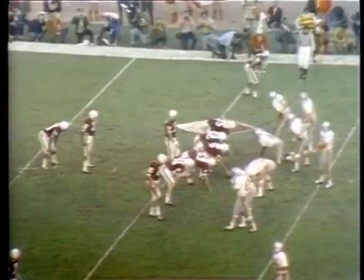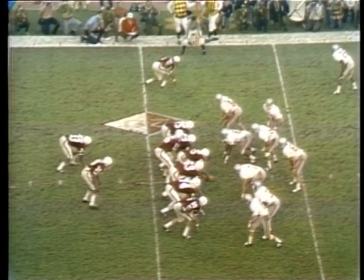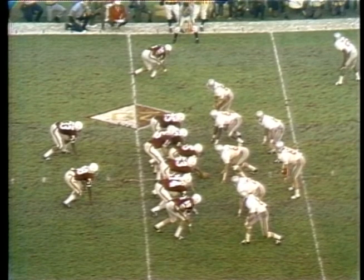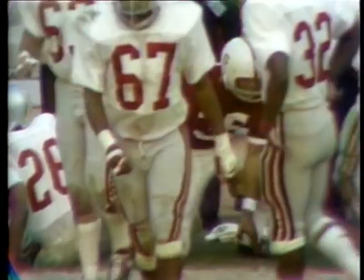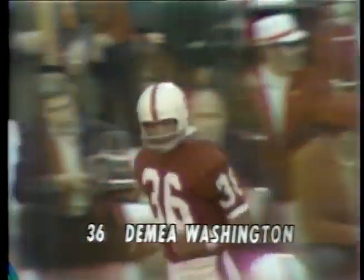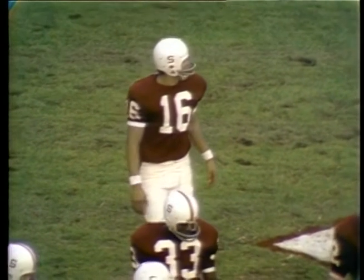Stanford's ball under 22 with a first down. Jim Plunkett today is 10 out of 18. They haven't been able to get the ball to their ace receiver, Vataha. Quick hit on the sideline. That was Demia Washington now, who's caught 4 passes. Tim Anderson drove him out. Vataha has caught 1 pass for only 5 yards. And he's their big receiving threat.